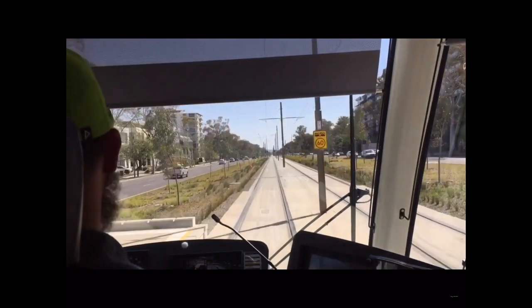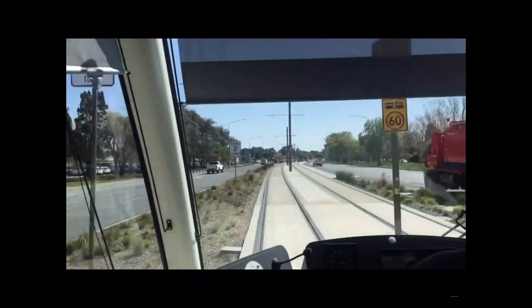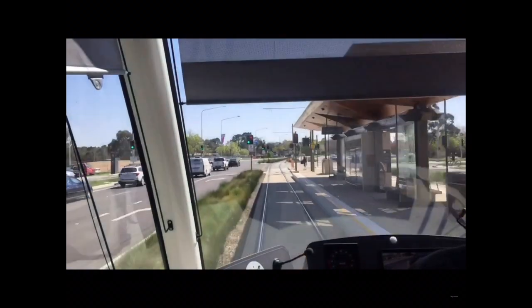The Canberra Light Rail has been operating since the 20th of April 2019. It takes you on a good half an hour ride through the suburbs of Canberra, down to like a shopping centre, and I'll get to the name of it shortly.